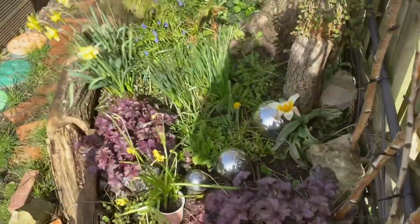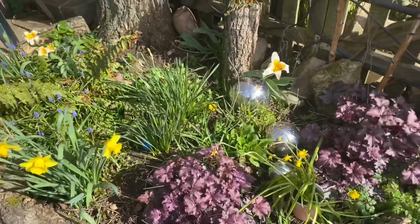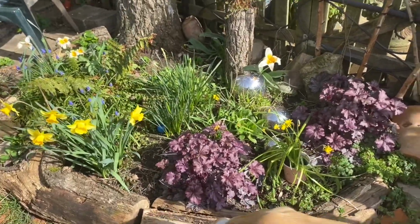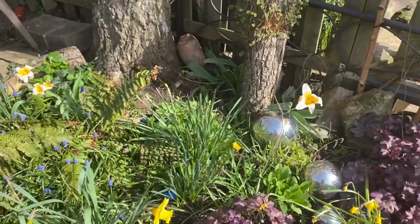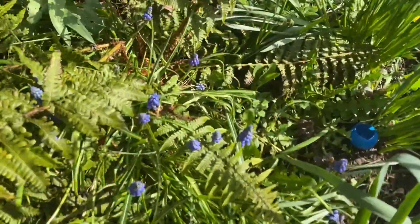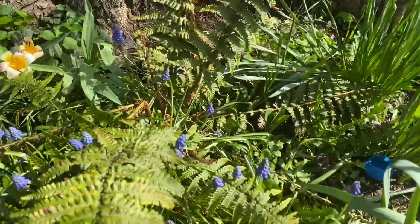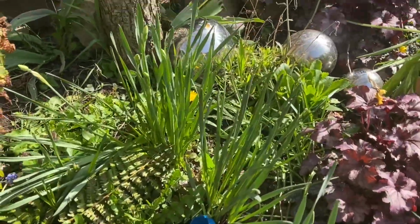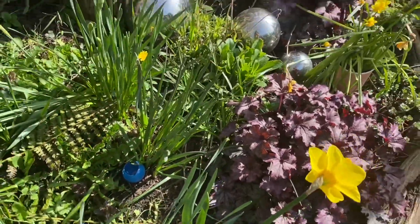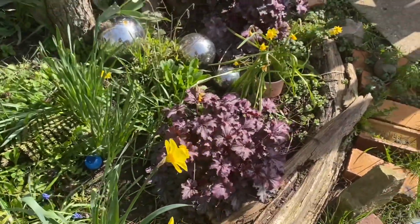Now this bed here I think is looking so pretty. This has had no work. This has all just reappeared from last year. So there's tulips, there's daffodils. Look at the mascara. I planted a load of bulbs last year, but look, they've all come up this year. It's a very happy bed. I'm not sure what they are, whether they're more daffodils.